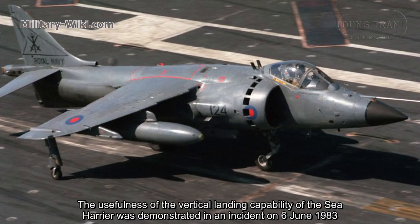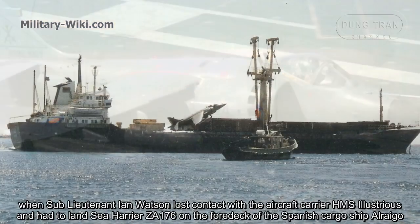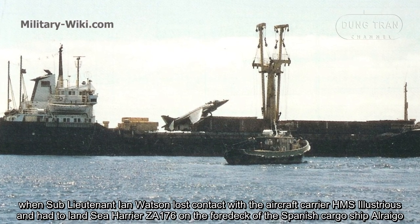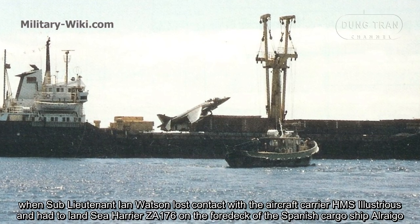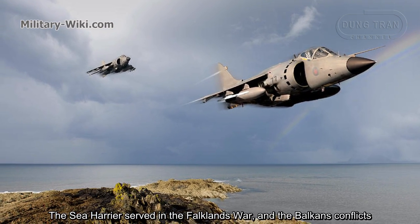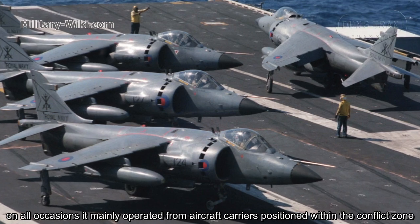The usefulness of the vertical landing capability of the Sea Harrier was demonstrated in an incident on 6 June 1983, when Sub-Lieutenant Ian Watson lost contact with the aircraft carrier HMS Illustrious and had to land Sea Harrier ZA-176 on the foredeck of the Spanish cargo ship Alraigo. The Sea Harrier served in the Falklands War and the Balkans conflicts. On all occasions, it mainly operated from aircraft carriers positioned within the conflict zone.